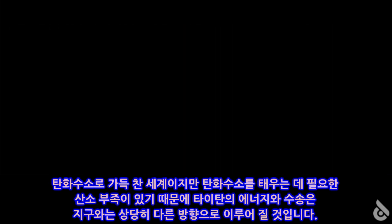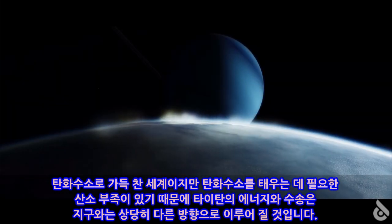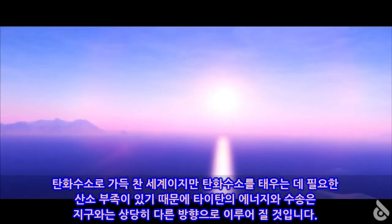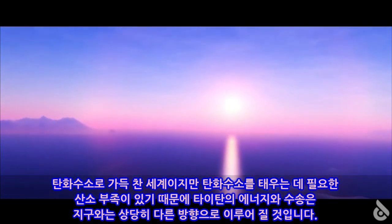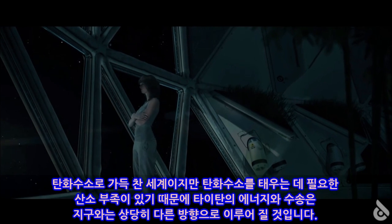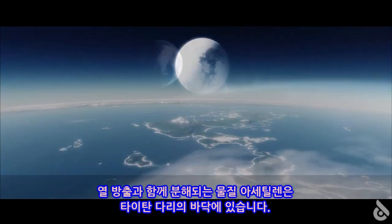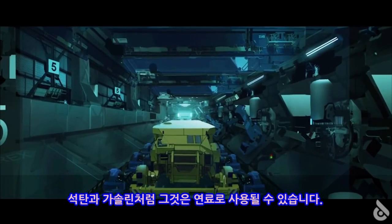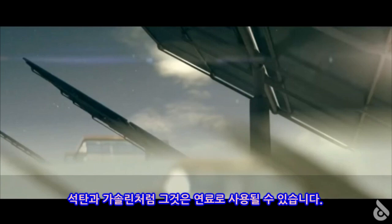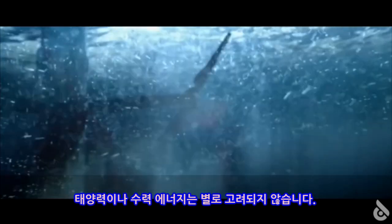Since this is a world full of hydrocarbons, but with an oxygen deficit, which would be needed to burn the hydrocarbons, energy and transport on Titan will be arranged quite differently from that here on Earth. The substance acetylene, which decomposes with the release of heat, is at the bottom of Titan's lakes. It could be used as fuel, as an analog for coal and gasoline. Neither solar nor hydro energy will be much of an option.